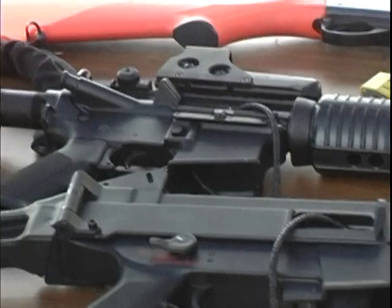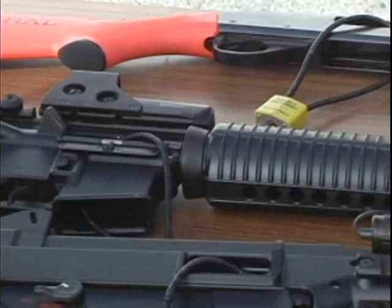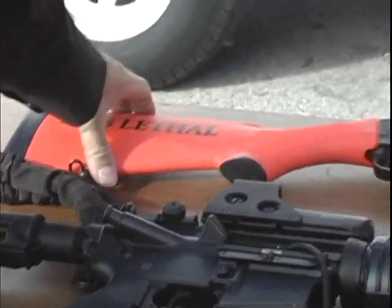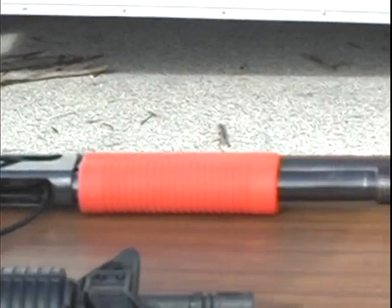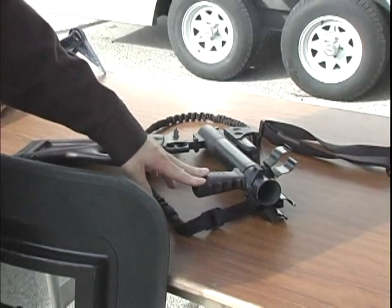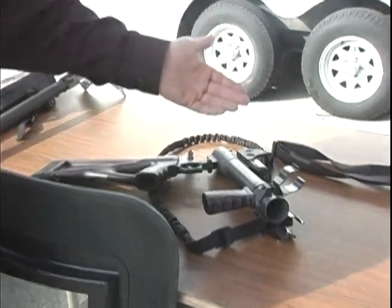Over here we have an AR, which shoots a 223 round, or a 5.56 in military lingo. Also does burst or full auto. Up here we have a less lethal shotgun that we use for beanbag rounds or different types of munitions other than your traditional shotgun rounds. And then over here we have the 40 millimeter launcher, which can be used for delivering either gas into a house or for using less lethal munitions such as beanbag rounds or exact impact munitions or things to that effect.